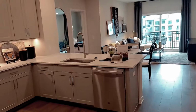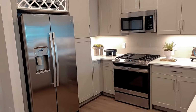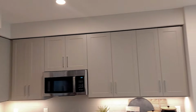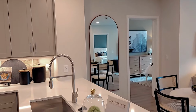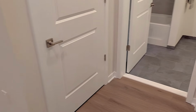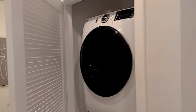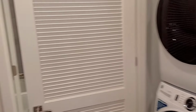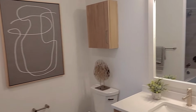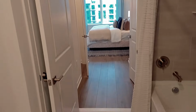The modern kitchens are a chef's dream, with white quartz countertops, stylish shaker cabinets, and stainless steel appliances. Whether you're whipping up a gourmet meal on the gas cooktop, or enjoying a glass of wine from your custom wine storage, the kitchen is a space that inspires creativity. The spa-like bathrooms are your personal sanctuary, with glass enclosed showers, white quartz countertops, and shaker vanities, the perfect setting to relax and rejuvenate.